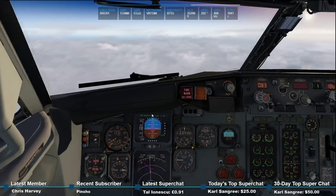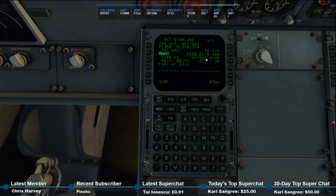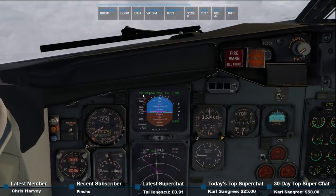Oh my days, there we go. 80, check. The aircraft should, like the NG I guess, automatically start descending after top of descent. So there's 0.9, 0.6. Let's see, should get retard here. There we are.